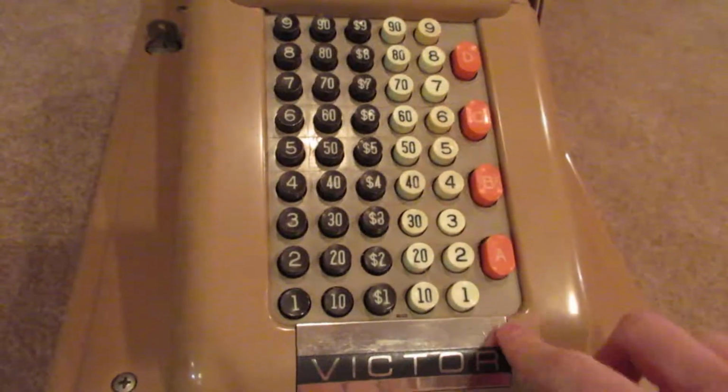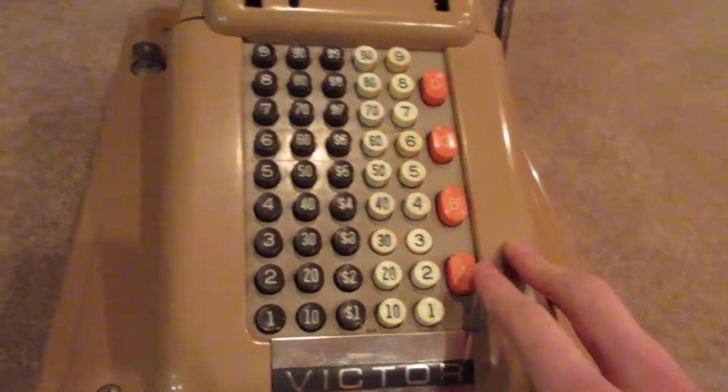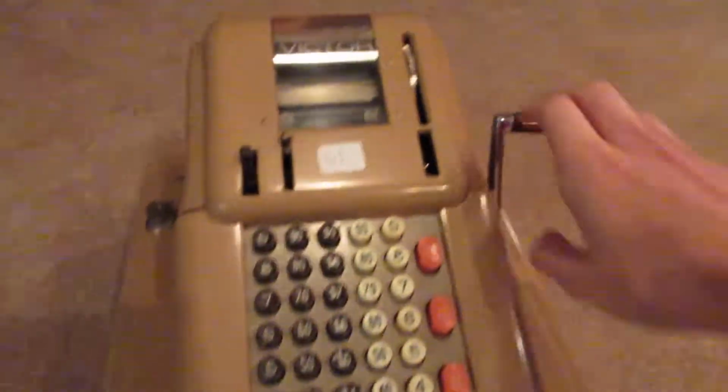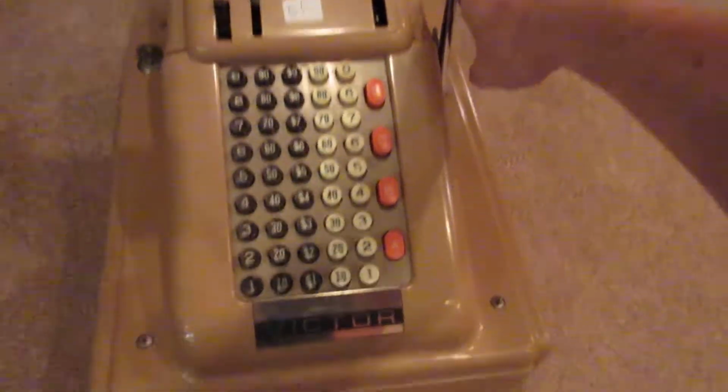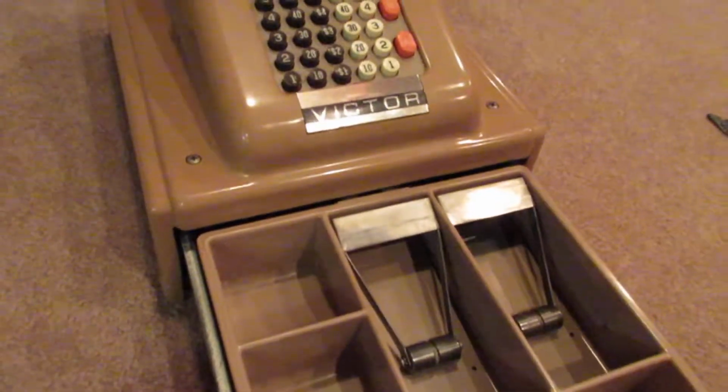There's these four letters right here that are used to show the cashier that's in there, so you can tell if something goes wrong, who did it. So then you use the kind of charging handle type thing here. You just rock it like that and this shelf comes out. It's kind of loose right now.